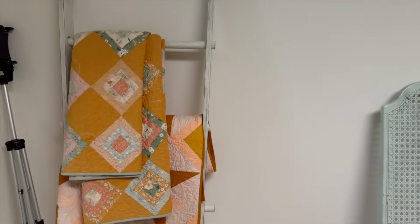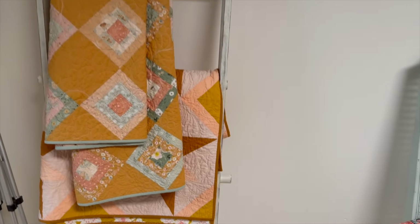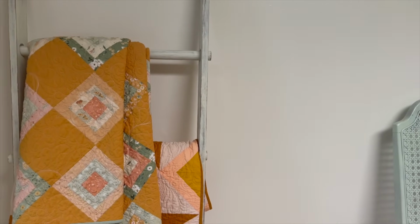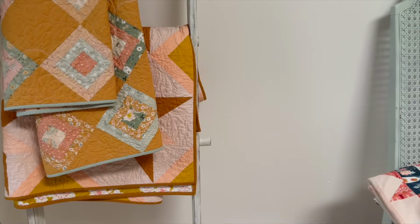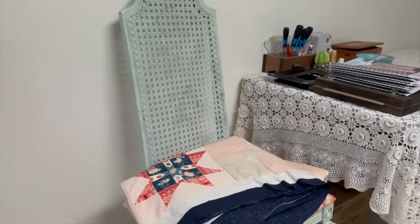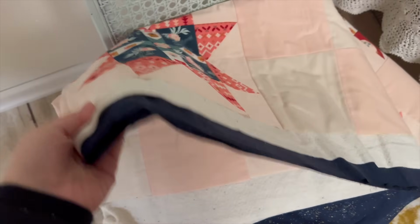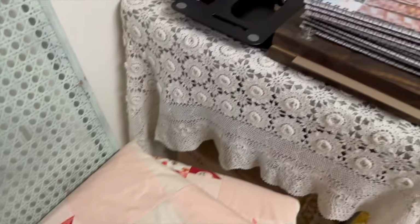this is just some random quilts. I can't keep every quilt upstairs, so there's some quilts down here that don't get used as much, and sometimes I swap them out. This is a Little Miss quilt that I made in 2021. I've got it basted. I just need to get it quilted, maybe one day.